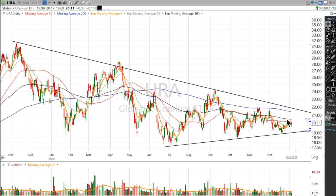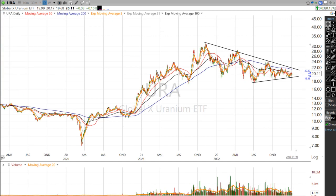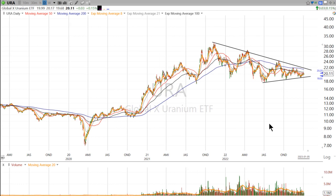And so it is kind of in an interesting spot here where I don't know which way it's going to break. It could very well turn into one giant bear flag that then breaks down and ends the uranium bull run for another 5 years or so.